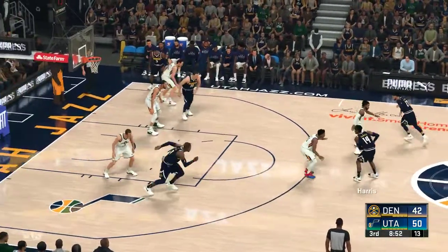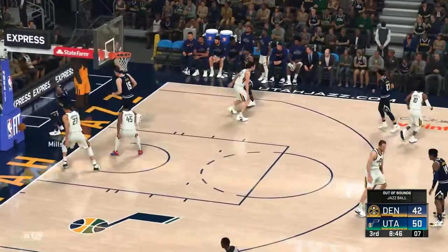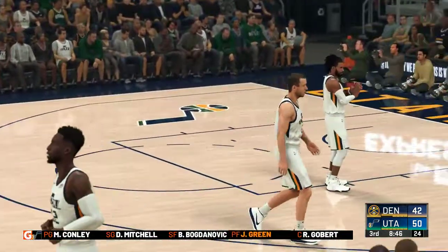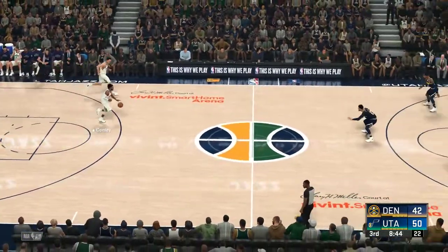Murray against Conley. Harris inside the line. Well, you can see what a smart positional defender Joe Ingles is. Understands how to impede the progress of the offense. And Utah making a change here. Green's checked in.